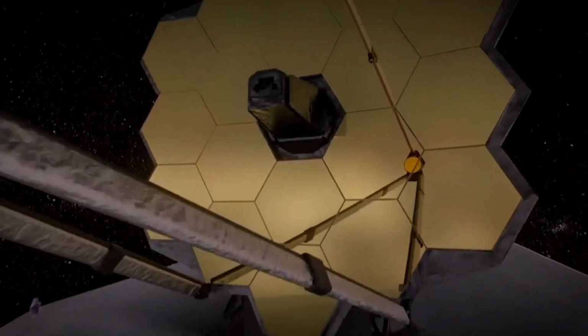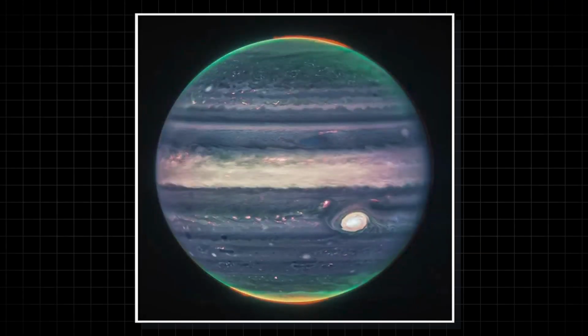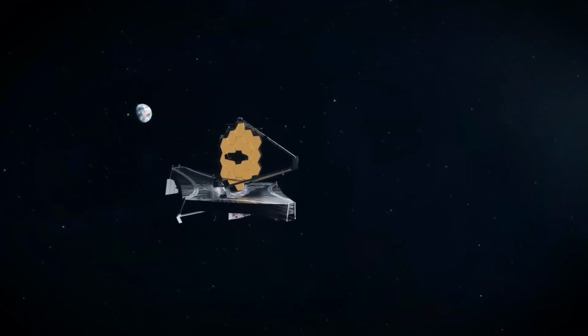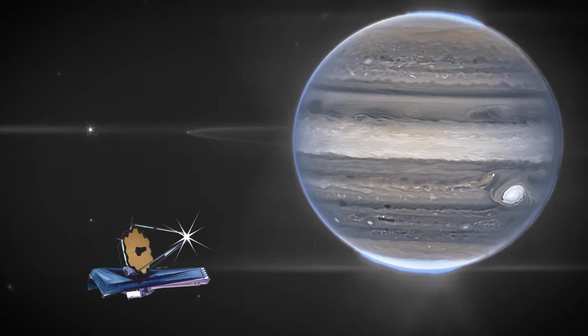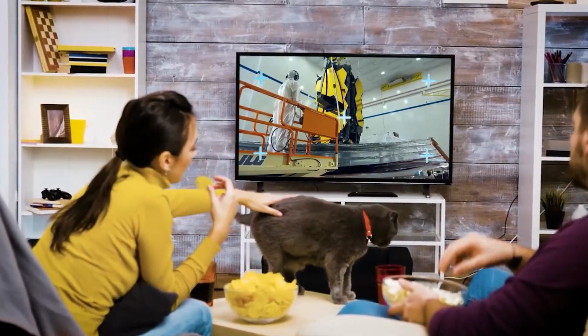The James Webb Space Telescope also provided graphic images to give a good view of the planet. We will be able to identify some well-known aspects of the enormous planet in our solar system in these pictures taken by Webb using infrared light. In this video, we would be discussing James Webb Space Telescope's mind-boggling discovery of Jupiter. Let's take a quick look.